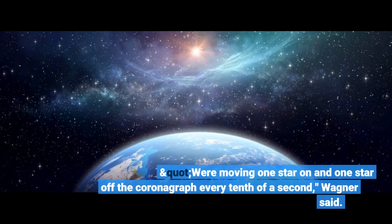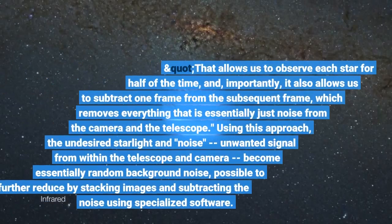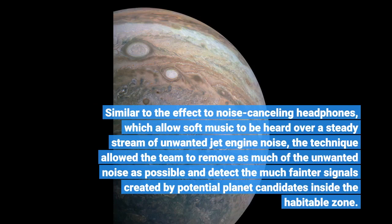We're moving one star on and one star off the coronagraph every tenth of a second, Wagner said. That allows us to observe each star for half of the time, and, importantly, it also allows us to subtract one frame from the subsequent frame, which removes everything that is essentially just noise from the camera and the telescope. Using this approach, the undesired starlight and noise are removed, similar to the effect of noise-canceling headphones, which allow soft music to be heard over a steady stream of unwanted jet engine noise. The technique allowed the team to remove as much of the unwanted noise as possible and detect the much fainter signals created by potential planet candidates.